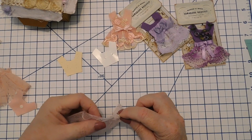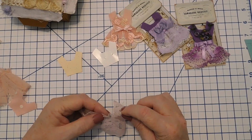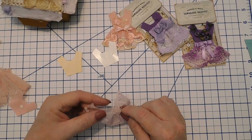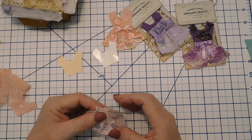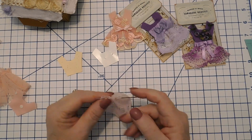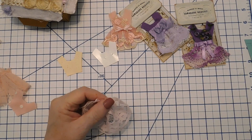I'm going to gather up my 5 inches of lace. You're going to be shocked at how easy this is, and how you can make the gowns long, the dresses long. You don't have to make them short. You can make them any width you want. Okay, now I'm at the end, and I did turn that over on my needle. And I'm going to pull it through, and obviously it's gathered.